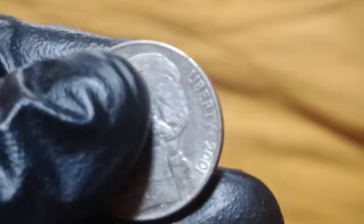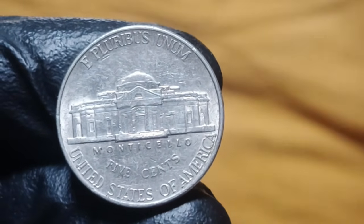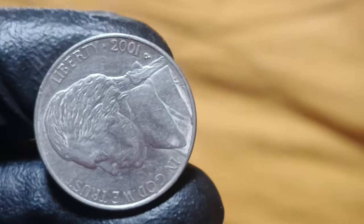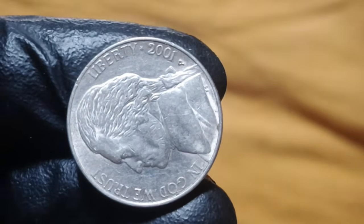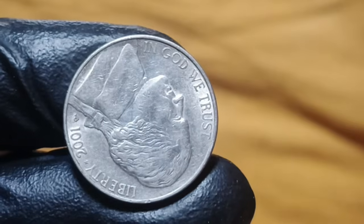Private collectors, museums, and even investment firms entered the race, pushing the price into the hundreds of millions. By the time the gavel fell, the hammer price had reached a staggering $295 million, shattering every known record for a Jefferson nickel. The story became the talk of coin forums, TV news, and even late-night talk shows. Everyone wanted to know, how could such a recent coin be worth so much? The answer lies in rarity, timing, and mystery.